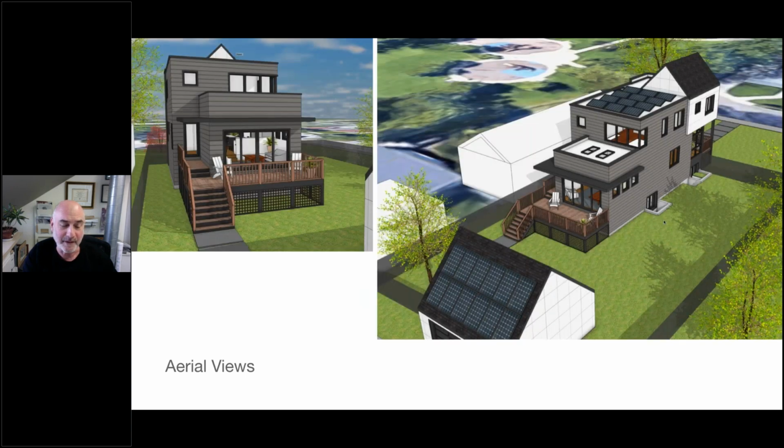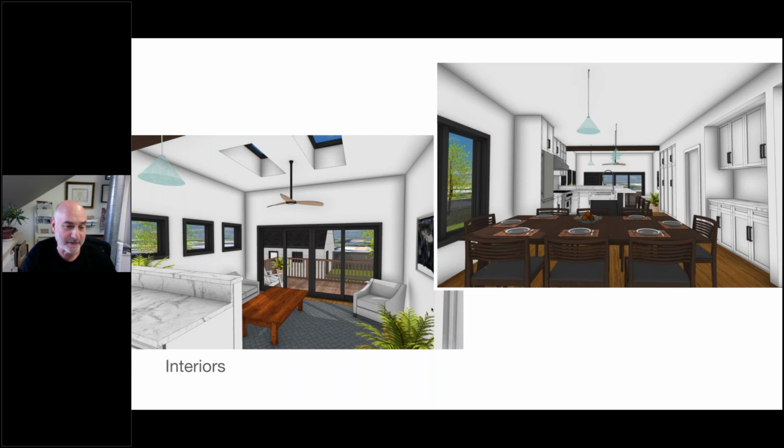And then this is some aerial views on the right. This is with the PV panels on the garage, and then the future PV panels up on the main roof. You can see the operable skylights over the family room, and then the porch, the deck off the back. There's a couple windows into the basement level that are window wells. And then this is the interior. So on the left is the family room with the skylights, and then the view from the front looking towards the back.